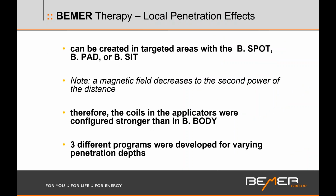The local penetrating effects of these special applicators are created in targeted areas using either the B spot, the B pad, or the B sit. Again here, note that the magnetic field decreases to the second power of distance. So the further away you go from the Bemer, the less the power is. And therefore these coils in the applicators were configured stronger than the ones in the B body.